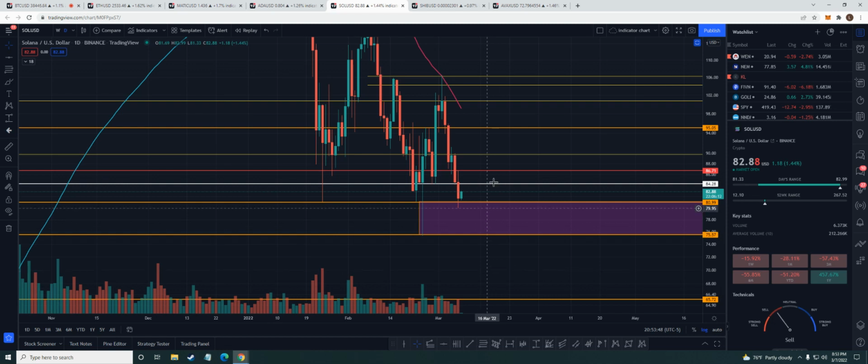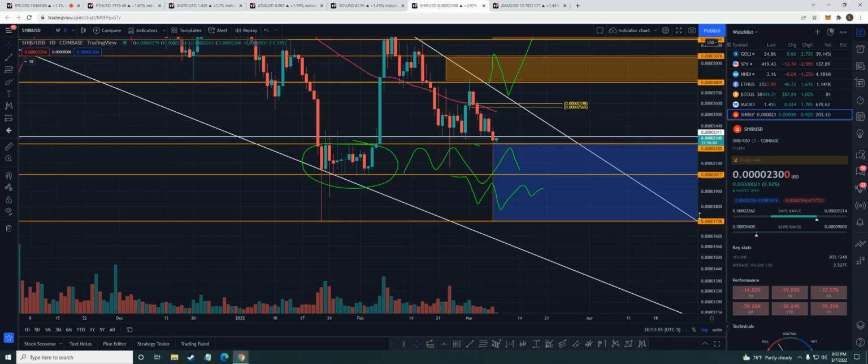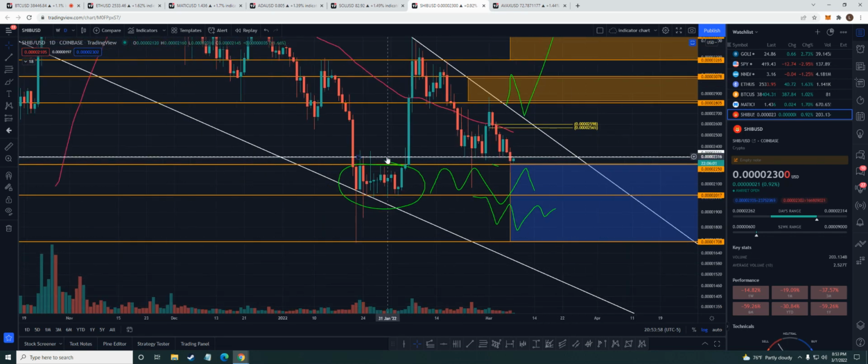We can do that, then yeah, we could push up to this 90 and 95 area, and then we can worry about this 50-day moving average, okay? Shib Army, Shib Nation, this worked out perfect. We talked about wicking in this area back here. Great move. We talked about wicking here.